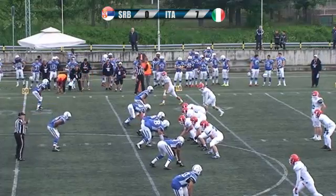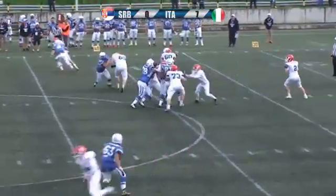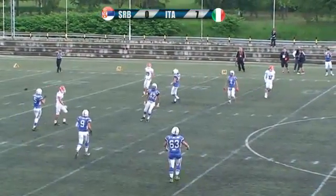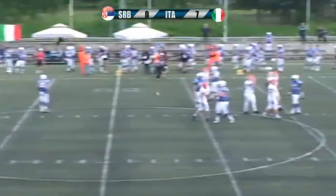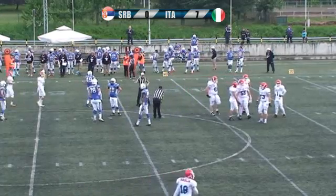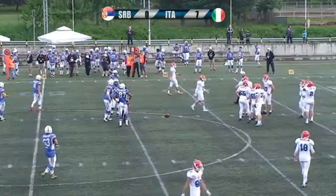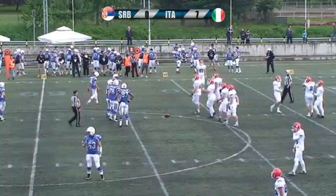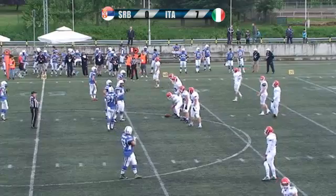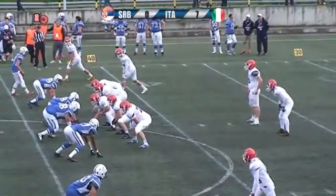Two by two, the wide receivers, 2 per each side on the Serbian offensive scheme. Quarterback throwing the ball right in the middle, and Johan Prux, number 42 Italian cornerback, was able to hit the ball, making the reception impossible for the wide receiver. So it will be a 2nd and 10 with the ball still on the 43, Serbian territory.